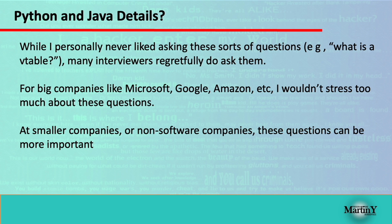I will add here that it is actually possible to get those questions, but this would usually happen for smaller companies and from interviewers that are not quite clear on the programming language that they interview about.